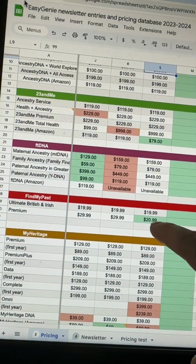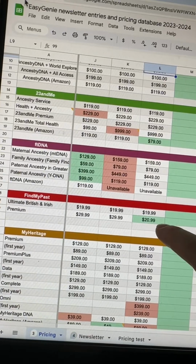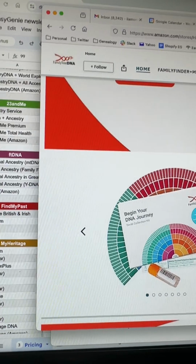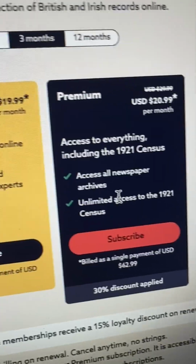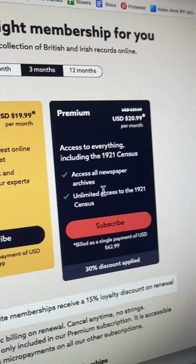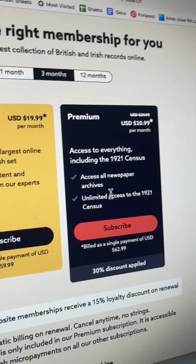FindmyPast is interesting, and I've been tracking them for 6 months, and they never change their prices. But actually, on their premium plan, they just dropped the price from $29.99 to $20.99. And I think I have the website up somewhere. Yeah. So the FindmyPast membership, you can see it here. So their premium membership is now dropped to $20.99. Access all their newspaper archives and the 1921 census. And this is really a great service for anybody who is doing research into ancestors who lived in the UK and parts of Ireland at any time in the past 200 years, maybe even longer than that.